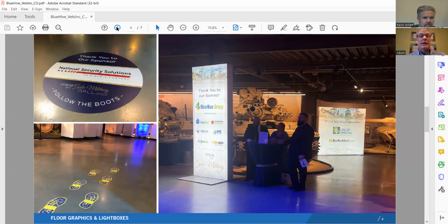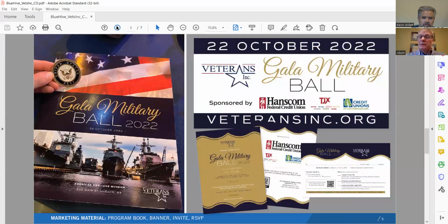Here's a couple different shots right here. Obviously, some more light boxes that were placed in different areas, some wayfinding pieces, some floor graphics over here. Follow the boots. So it's some directional stuff on how to navigate through that space, which was really cool. And just a little bit more, a deeper dive into some of the other supporting things we had done in the way of graphic design elements for pre-event mailers, and also other pieces that were printed for the program guide and all of those peripheral supporting elements.